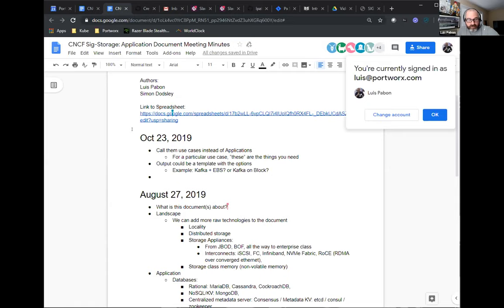Yes, I agree. The only thing I want to adjust is the last part you said, like Kafka and EBS. I'm trying to be very careful about specifying a product. I don't know if we should go in that direction. I keep bringing this up; it's my main concern always, right? We're trying to make it generic. So I would adjust it by just saying Kafka on raw block. That's my only adjustment to what you just said. What do you think about that?